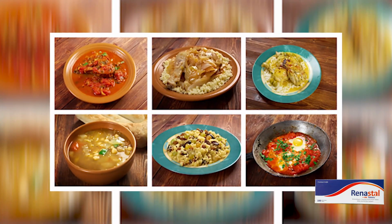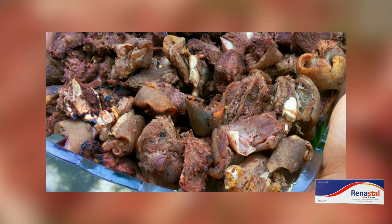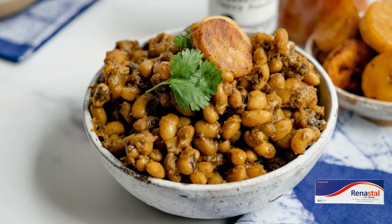Everything that has to do with meals is always done in moderation. So think of portion control. For example, rather than loading your plates with large portions of goat's meat, beef, try to incorporate a lot more plant-based proteins like beans, for instance.